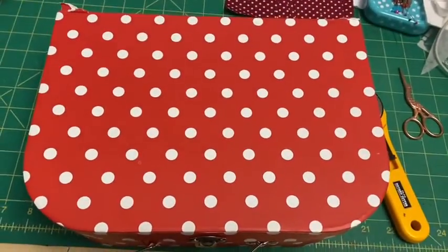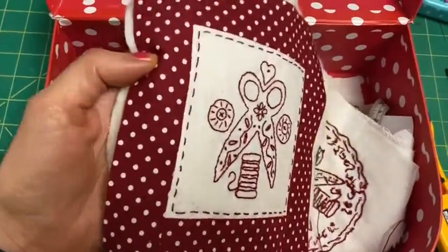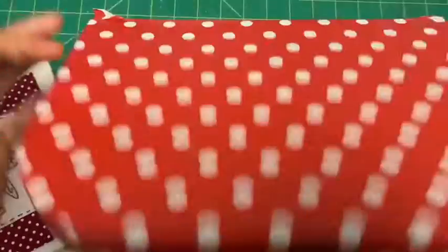Right, it's now Wednesday, and I'm just going to show you what I was getting up to yesterday. And it's this. I'll just get it out. Move my box out of the way.